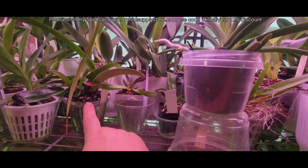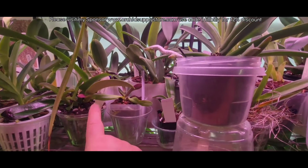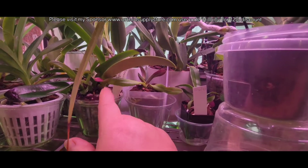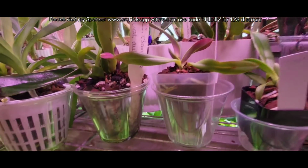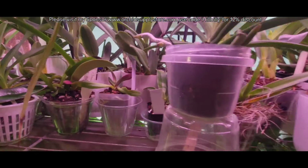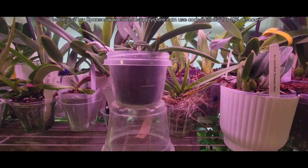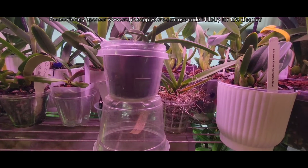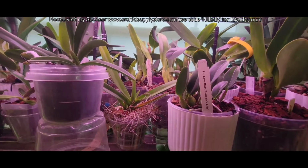I moved this one down, which is supposed to be a Dowiana seedling. It's a Dowiana Aria seedling, but if you know anything about that tag, you know it came from the white chair guy, so it's probably not even the right seedling. But I went ahead and moved it down here, and it'll be years before I even know. I'll have that thing for years, and it'll probably bloom the wrong thing. So, that's how it goes with him.